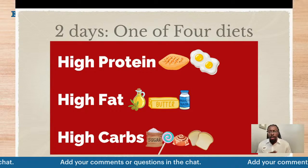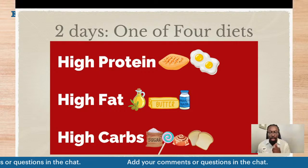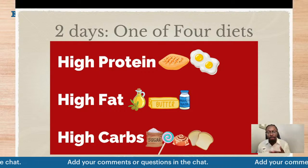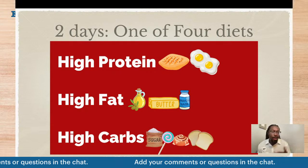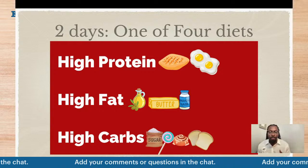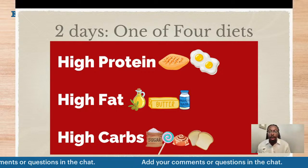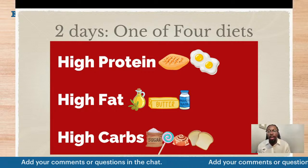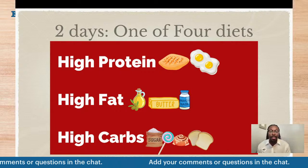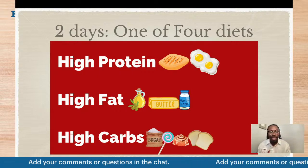So they put them on a number of types of diets. Three of those diets were a high protein, a high fat, and a high carb diet. The high protein group had things like lean meats and egg whites, emphasizing protein in their diet, and they ate that for 2 days. The other group had a lot of fat in their diet for 2 days, so they ate things like oil and butter and mayonnaise and cream, right? Things that were very fatty, they ate for 2 days straight.